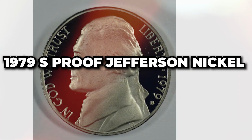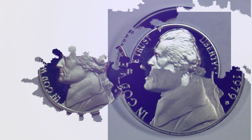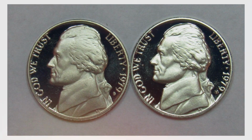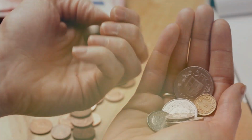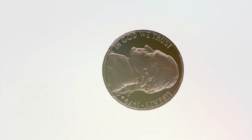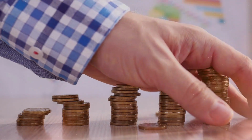1979 S-proof Jefferson nickel. As usual, the San Francisco Mint minted only proof Jefferson nickels. They are easily recognized by the S mark on the obverse side. However, there are two types of S mint mark coins. Type 1 features a filled S, and Type 2 features a clear-cut S. Clear S specimens are known to be scarcer and more valuable than the other type.